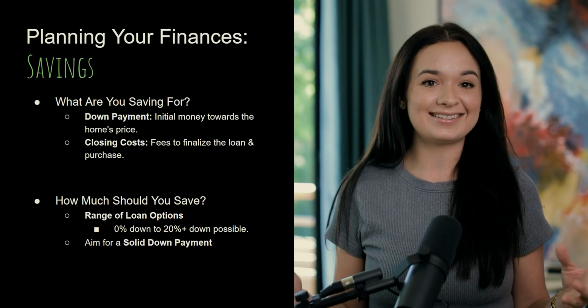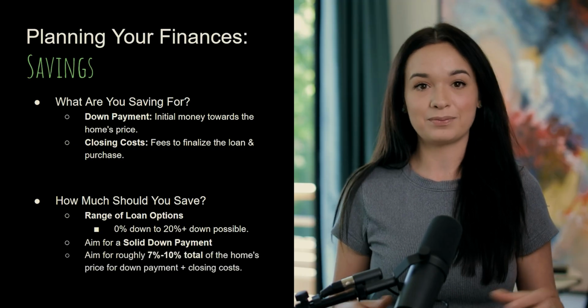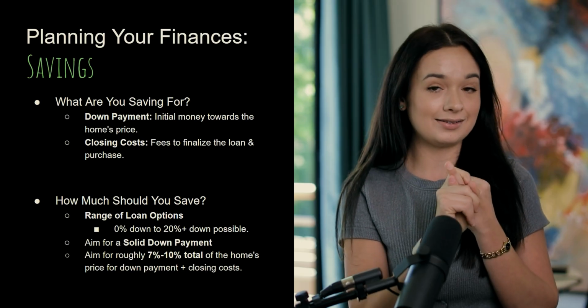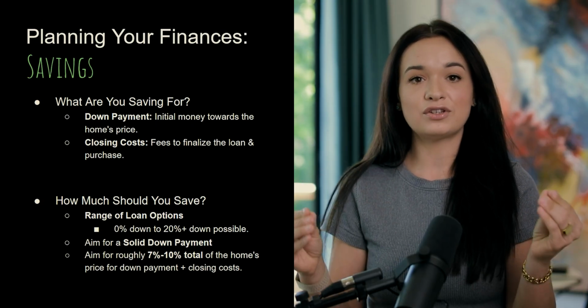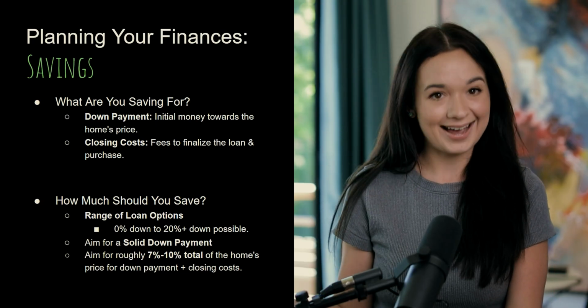So when you're planning your savings, aiming for a total of around 7 to 10% of the home's purchase price should put you in a much more comfortable position to cover both your down payment and those closing costs. Keep in mind that as the buyer, these closing costs are typically your responsibility as they cover the services that are directly benefiting you, the buyer, such as the appraisals and title work. While there might be rare situations where these closing costs can be negotiated with the seller, it's best on the front end to plan on covering them yourself.